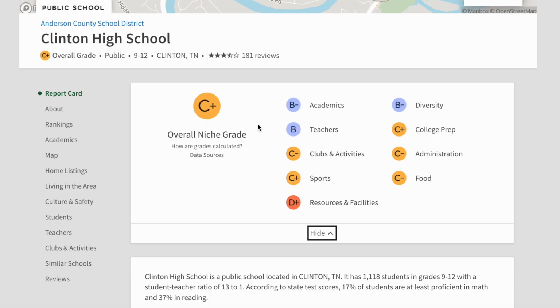Now, let's move on and talk about schools. Clinton high schools are going to be coming in at a C+, with the lowest score being a D+ in resources and facilities. If you want to look at the middle schools, elementary schools, things like that, just go to niche.com and you can do all that research.